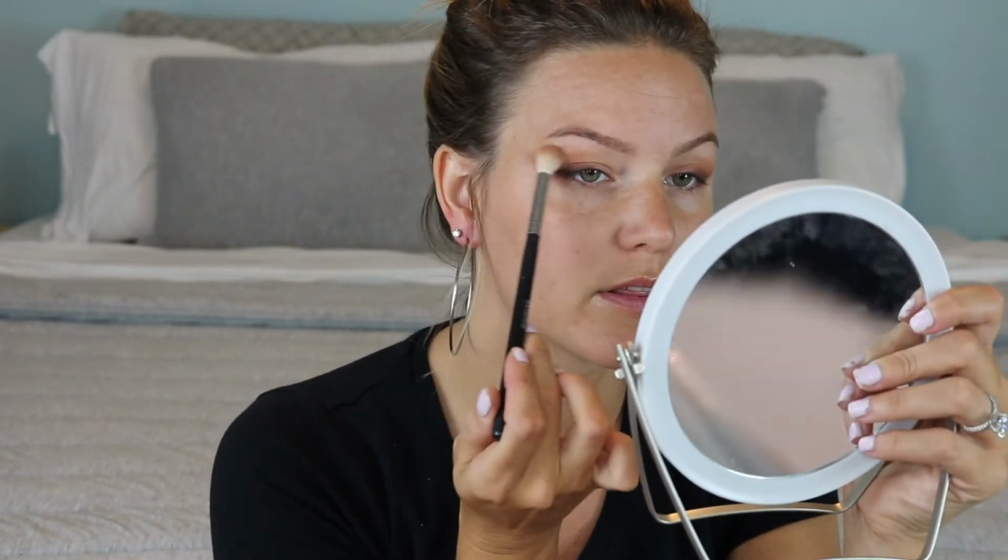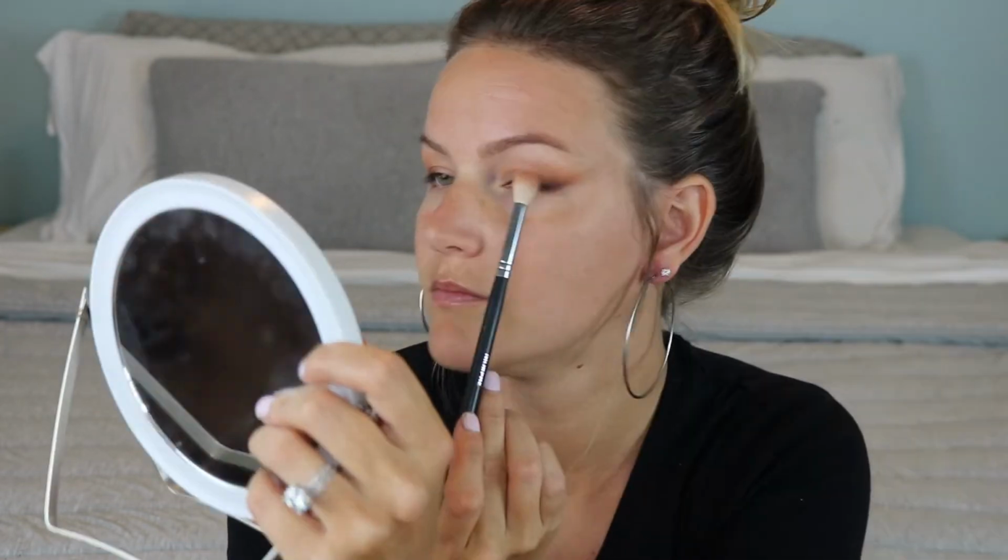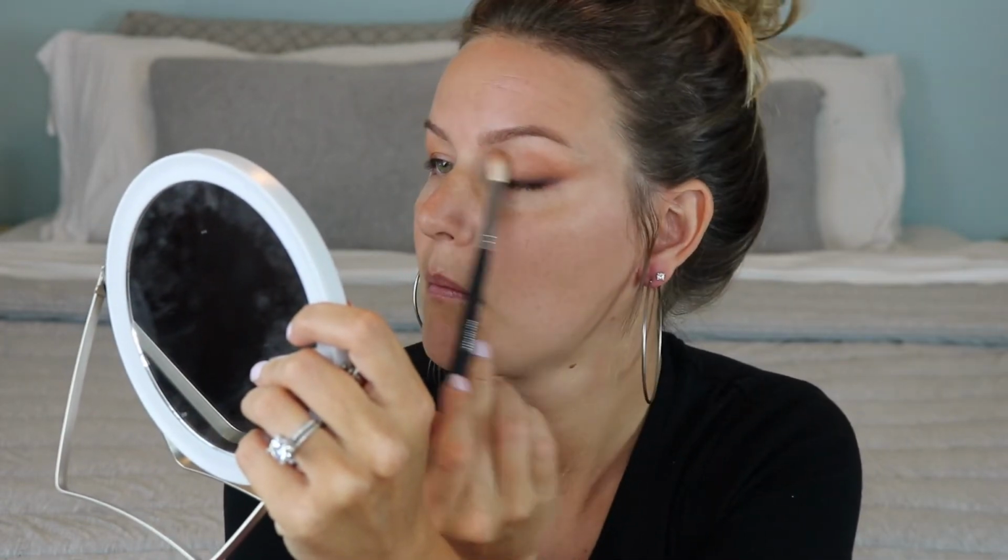I'll take this fluffy brush and go back in with that first little shade that we used right there and just go over everything. So that's not a lot of shadow, it's not a super intense thing, but it gives you that fierce thing going on. Okay, so I think that's good for now. We'll come back to the eyeshadow once we get our face done.